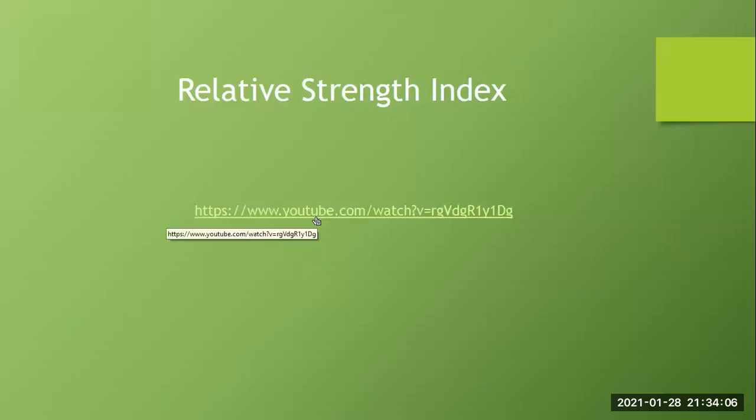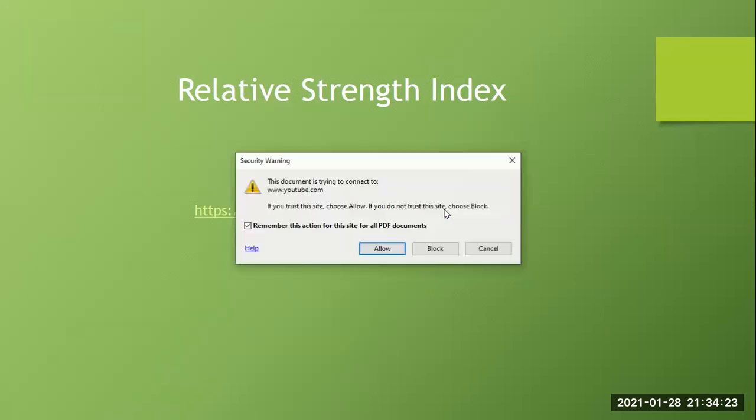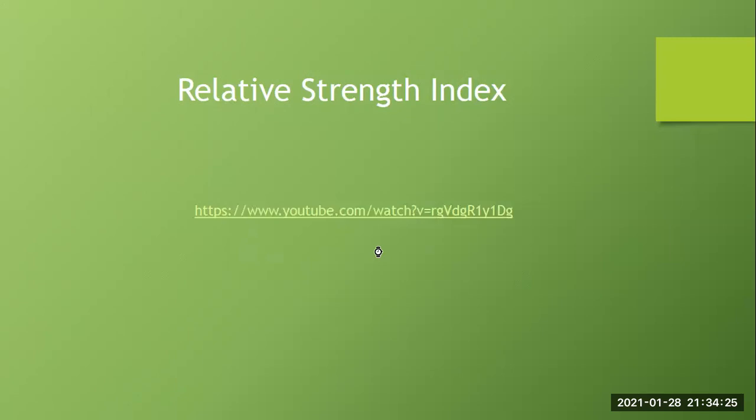So with that said, I did want to look at some stuff. I know we talked about the flat robot, and I know we don't have a lot of time, so I want to at least get through some of these basics. I want us to take a look at the relative strength index and what that means. Okay, so let's go here and look at this real quick.